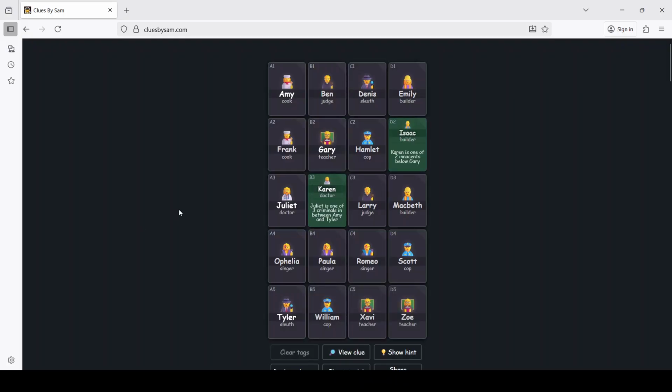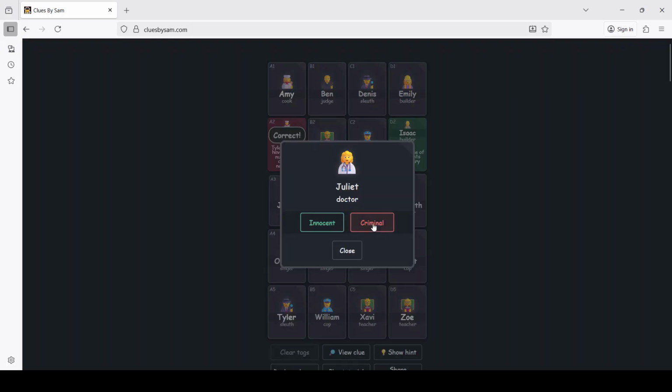Karen is now going to tell us Juliet is one of three criminals in between Amy and Tyler. So Juliet is in A3, and Amy and Tyler are in A1 and A5 respectively. That means all three of these in A2, A3, and A4 are going to be criminals, because 3 equals 3.